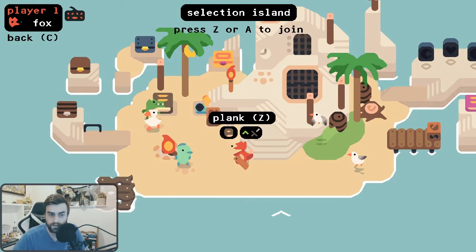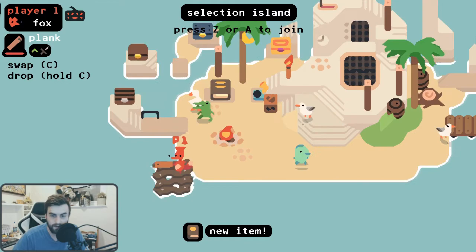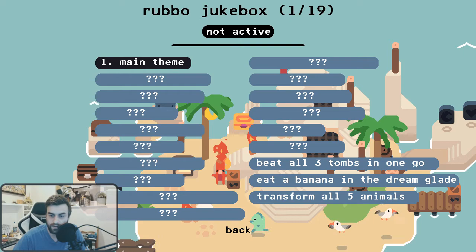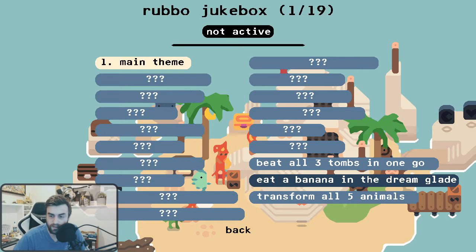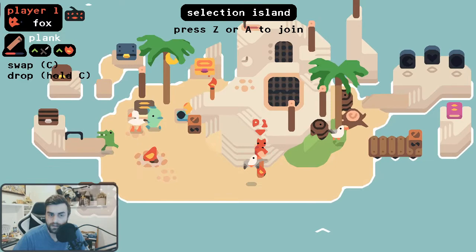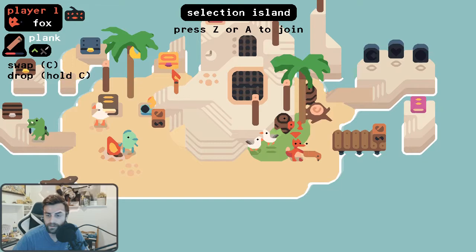Pick up a plank. Nice, got a new item. Now, this is advertised as a co-op game, so I hopefully should be able to do this on my own. It says play jukebox. Okay. And some objectives here: beat all the three teams in one go, eat a banana in the dream glade, and transform all five animals, so we can transform them as well. That's cool. So where are we going? Got all the selection, islands, fox got plank. Okay, swap my items, put it on my back, nice. That fire goes out, which is a good thing, don't want him being on fire.